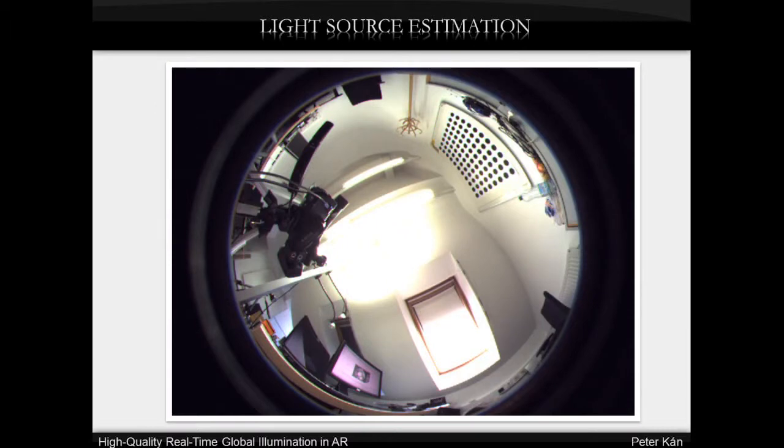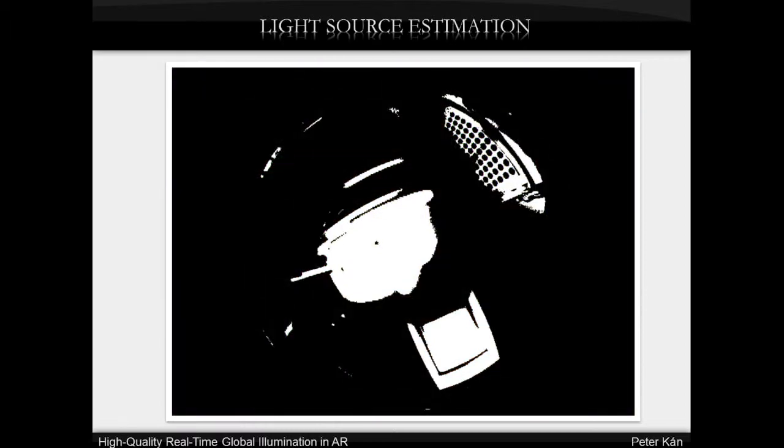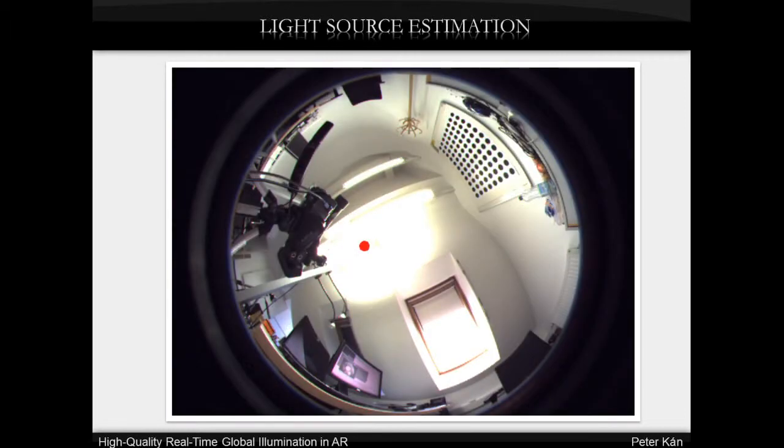So the input image from the camera looks like this. It's capturing the whole room, I mean the upper part, and then we apply thresholding on top of it. Then the bright areas like this and this remain, so it looks like this. Then by connected component analysis we can detect this and these bright areas, maybe also this, but this is not that connected. And we can sample them, for example, this is one sample, or we can sample them by more samples as light sources.